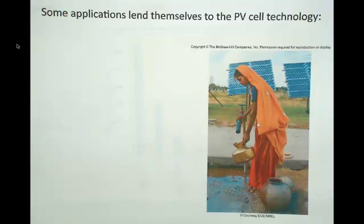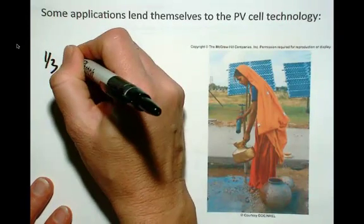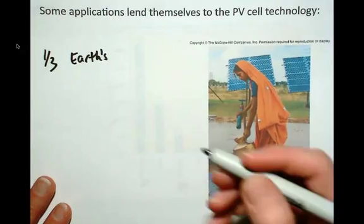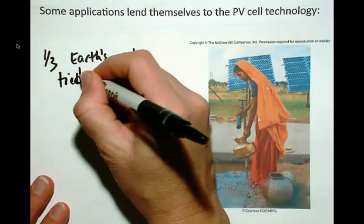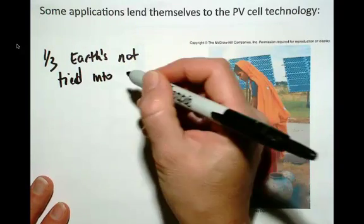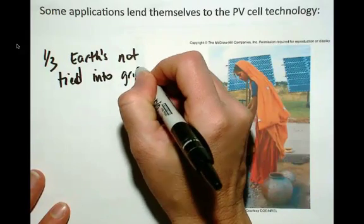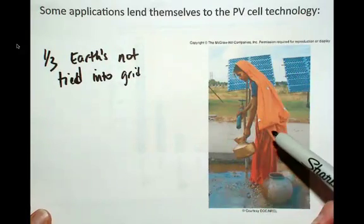As it turns out, interestingly enough, Texas is on its own grid, which is really interesting, but the rest of the nation is all connected. But one-third of the Earth's population is not tied into an electrical grid. So they do not have a consistent power source. This kind of solar technology lends itself well to these isolated places.